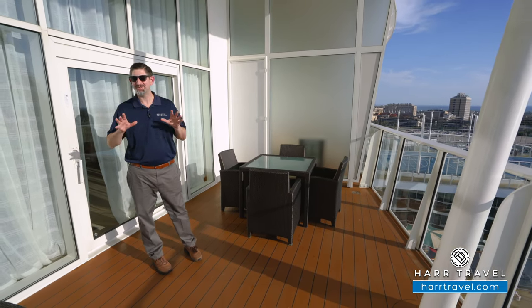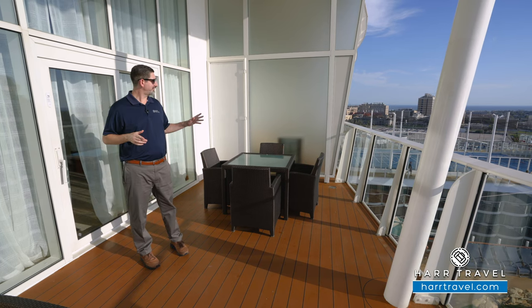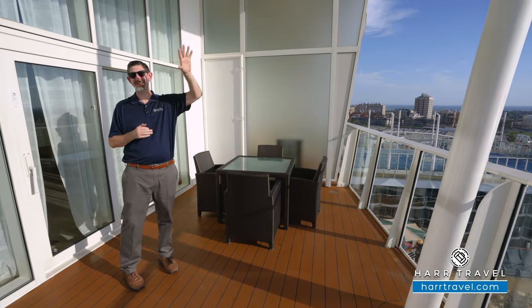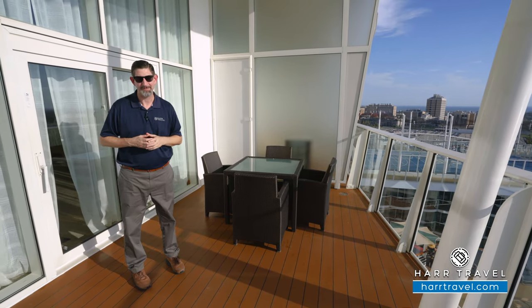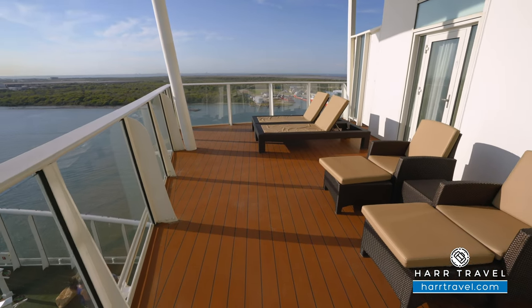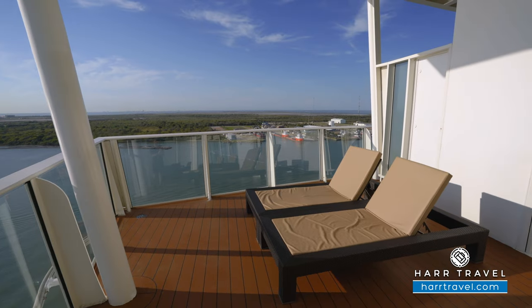One of my favorite things is when our guests send us pictures of them having an incredible time in their suite. I got one from here just a few months ago. It was absolutely awesome. Sunset in the distance as they were sailing away from Cozumel. Now, as we continue along, you're gonna have two chairs here with large ottomans, so you can sit back, relax, and then you're also gonna have two large loungers.